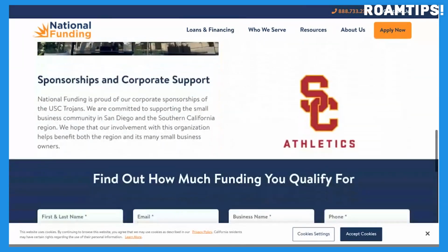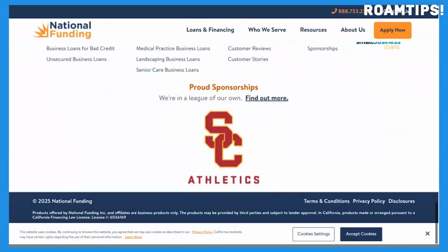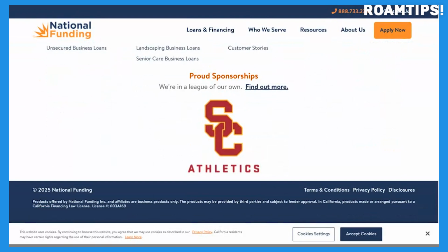Their website, nationalfunding.com, offers a streamlined application process and a wealth of resources to guide you through the various financing options. They appear to prioritize customer service, offering personalized support to help businesses find the best financing solution for their unique needs. It's important to thoroughly research any financing option before committing, and National Funding provides information on various loan types, including term loans, SBA loans, and lines of credit.